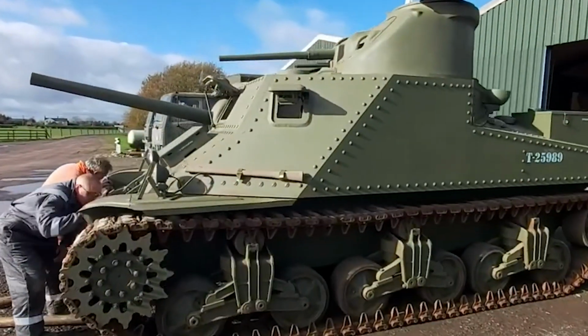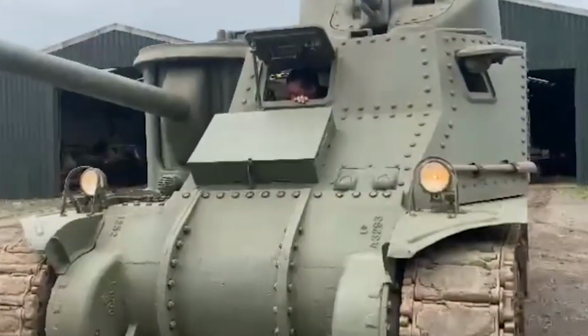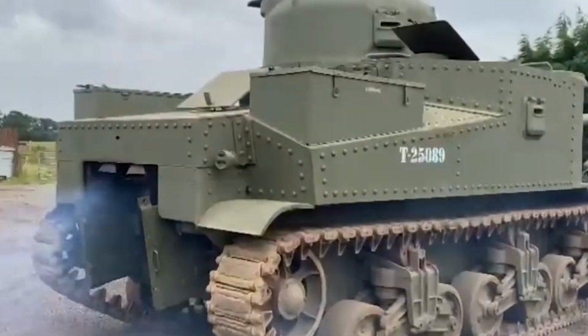The Americans had this tank called the M3 Lee. It wasn't perfect, think of it like a quick fix or a temporary solution, but it was super helpful for the British at that time.